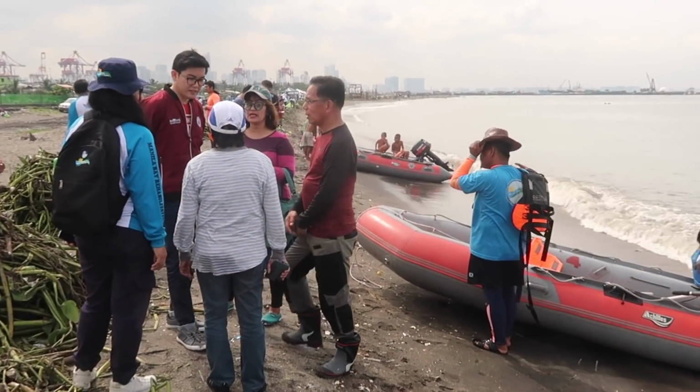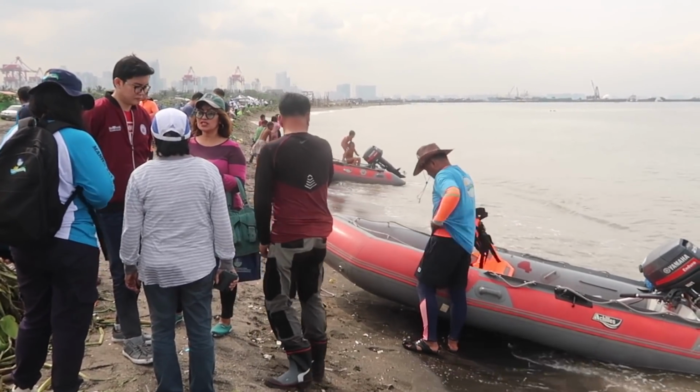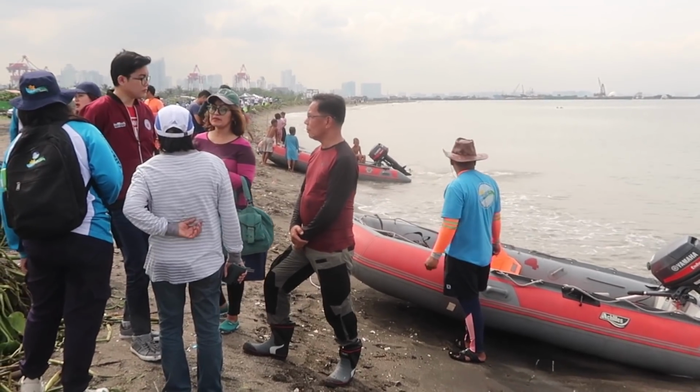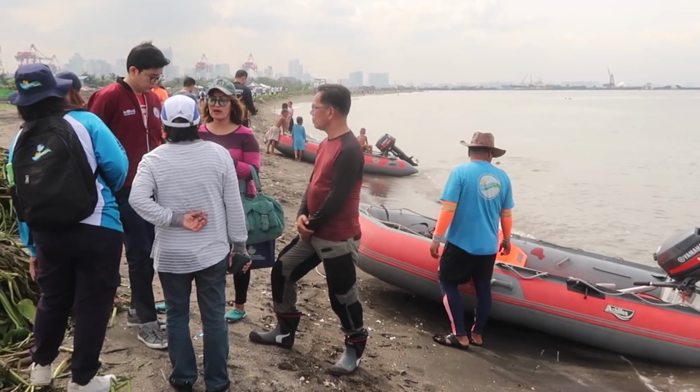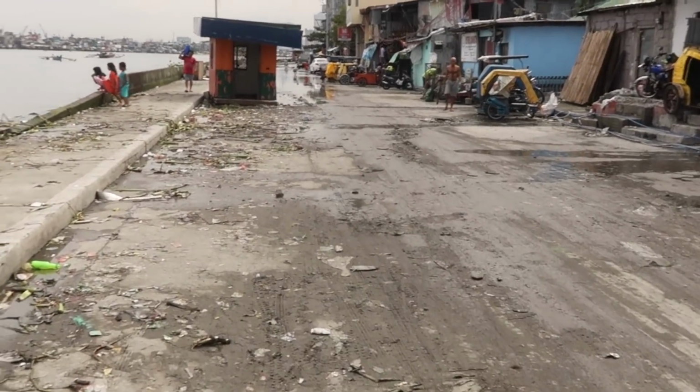So two boats just came back in now, PRRC, DNR and MMDA. They were doing an ocular inspection of the waterways. I don't know if they also took water samples, because they do take regular water samples to test if there's any improvement in contaminants.